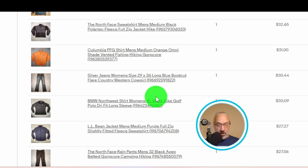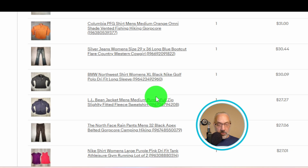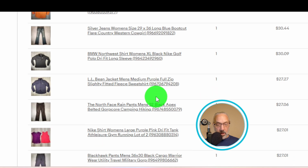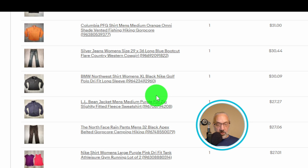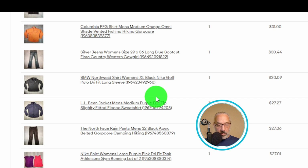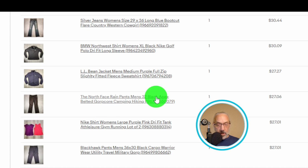You can see I have these Silver jeans, boot cut flare. I use keywords like country, western, cowgirl. Here's a BMW. It's kind of a long sleeve polo shirt, which is kind of cool. It had the BMW logo right there on the chest. LL Bean jacket. I pick up a lot of LL Bean basic stuff. That's still a popular brand, at least for me.